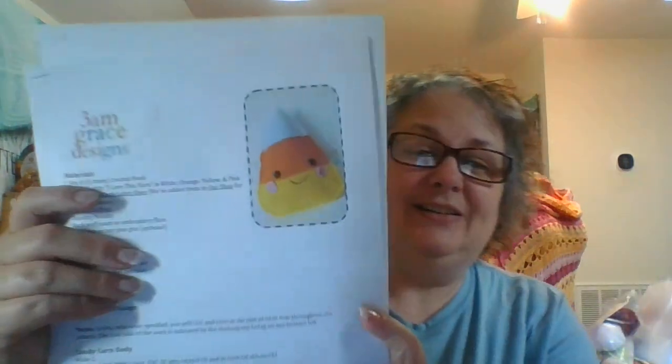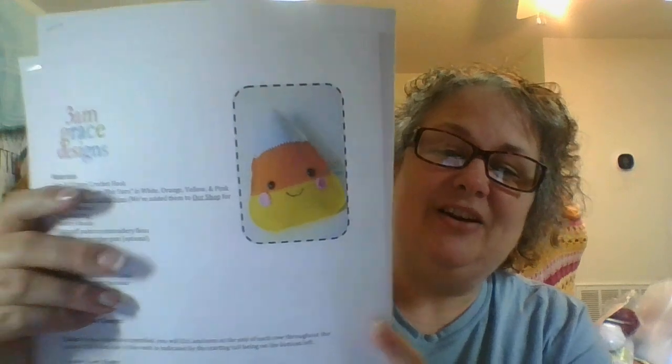And the candy corn. How cute. So cute. So yeah, those are going to be some things I'm going to be working on for the upcoming holiday, Halloween spooky weekend. And I'm trying to think if there was anything else, but no, that was it.